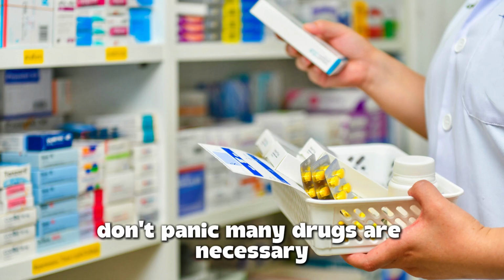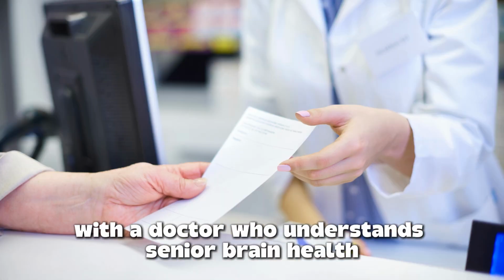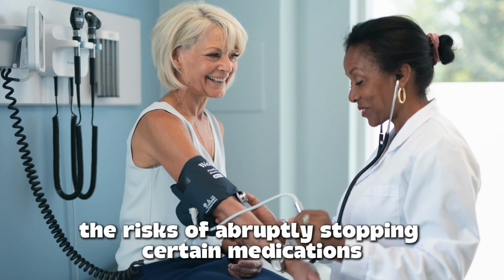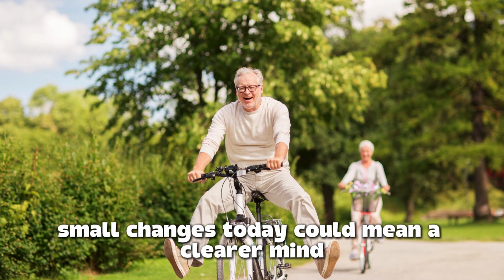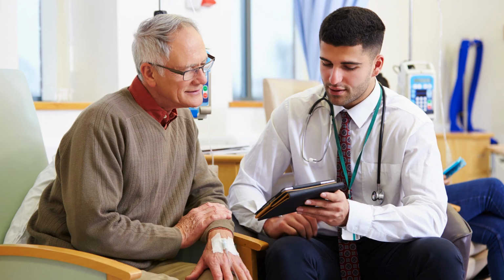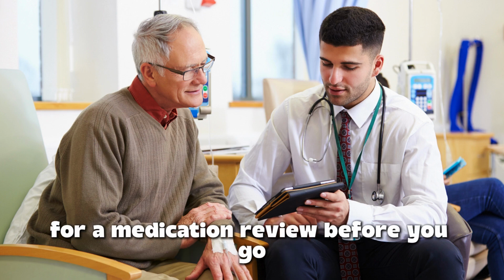Many drugs are necessary, but it's critical to review them regularly with a doctor who understands senior brain health. Always remember, never stop any medication without medical supervision. The risks of abruptly stopping certain medications can be serious or even life-threatening. Small changes today could mean a clearer mind, sharper memory, and a fuller life tomorrow. Consider bringing this information to your next doctor's appointment for a medication review.